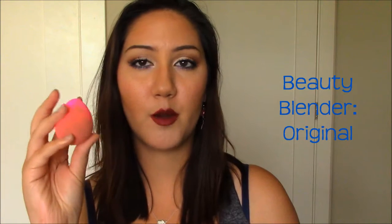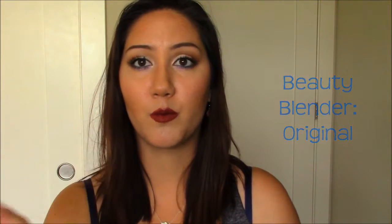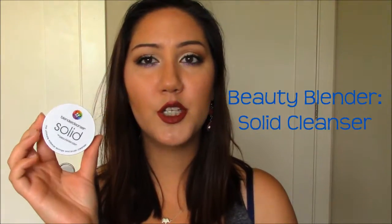I originally went in there because I needed a new Beauty Blender. I used it today, so it is dirty, but I got a brand new one because my other one ripped, and I felt like my Beauty Blender was never as clean as it should be. So I wanted to try the Beauty Blender Cleanser Solid. I felt like I should just have this whenever I travel, so I decided to give this a try, so I'm pretty excited.